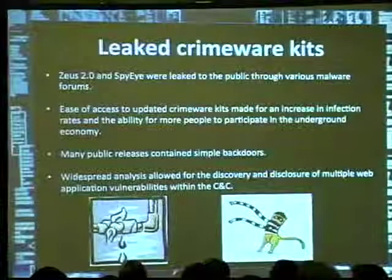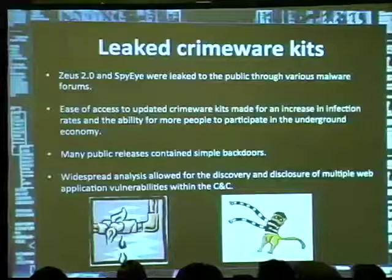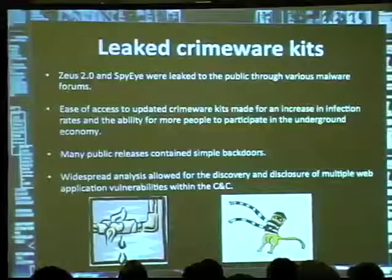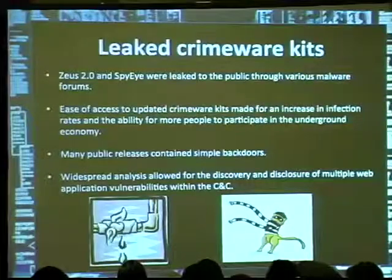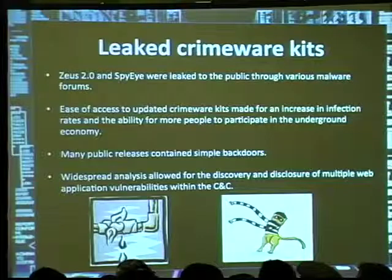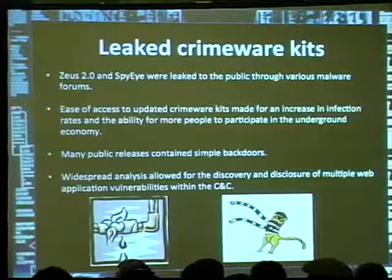And in addition to leaks such as that, we've had things like Zeus and SpyEye that have been leaked through various publicly accessible malware forums. There's been a significant increase in infections and the participation in these communities overall because these previously private kits are now publicly available for free, whereas they used to cost a few hundred to a few thousand dollars. You can just download them and play with them. And again, most of the public releases contain backdoors because they're releasing them with the intention of being able to take over botnets once people have started using the tools and making it work.